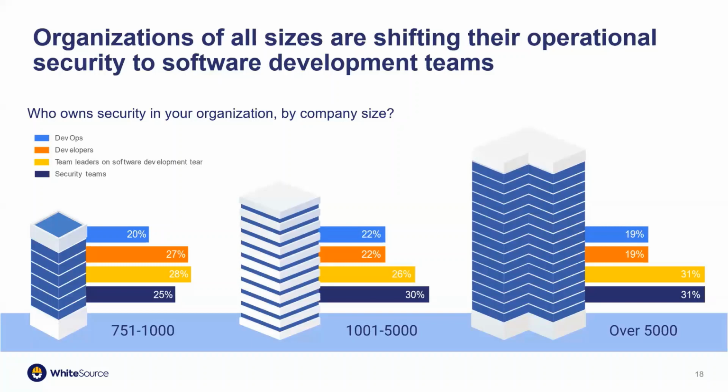We can also see that the smaller the organization is, the faster the shift left phenomenon is adopted, and more developers are doing security type of work. This explains the little gap between the 31% and the 25% when the organization is smaller.